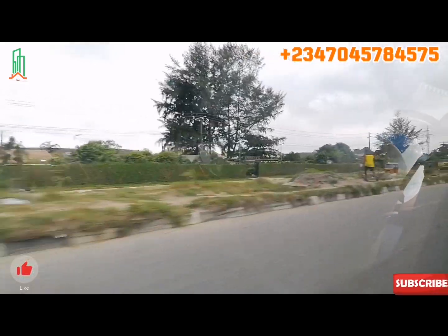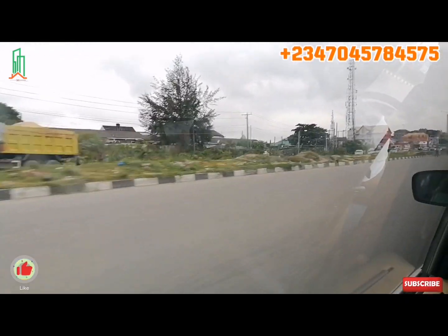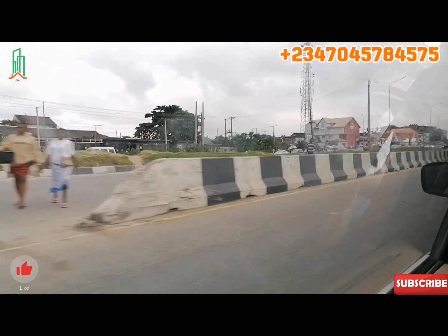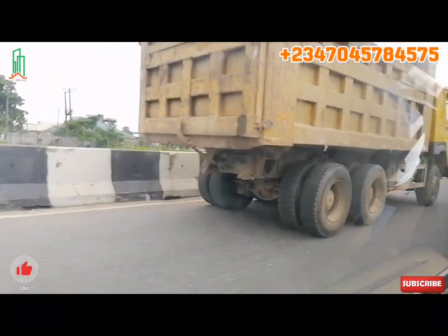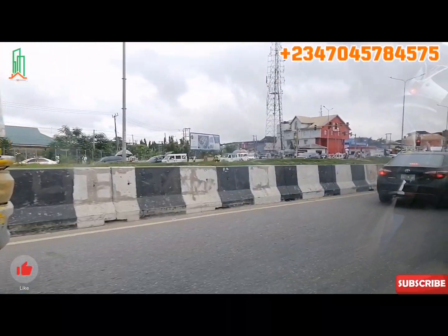Just imagine that you get a property today which is currently selling for 30 million. In the next 5 years to come, what do you think about selling the property in this Abraham Adesanya axis? You are going to sell it for not less than 60 million or 50 million. It depends on your bargaining power.